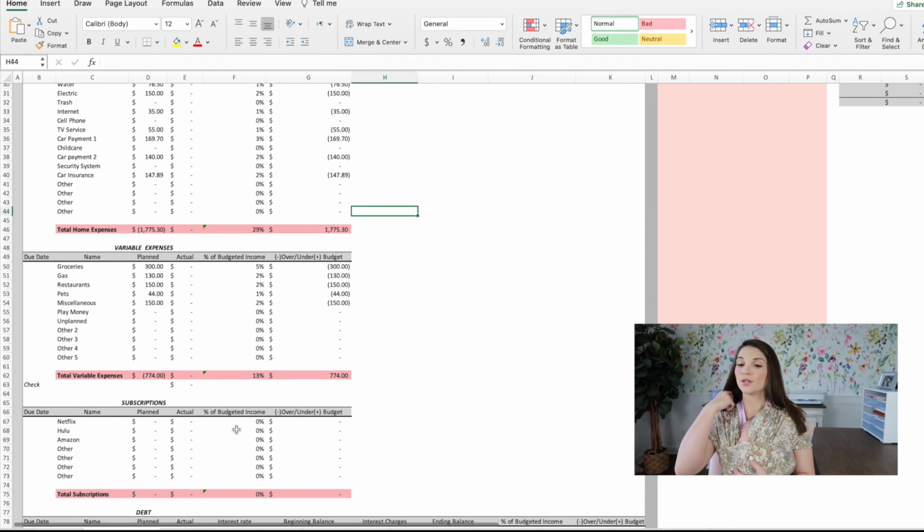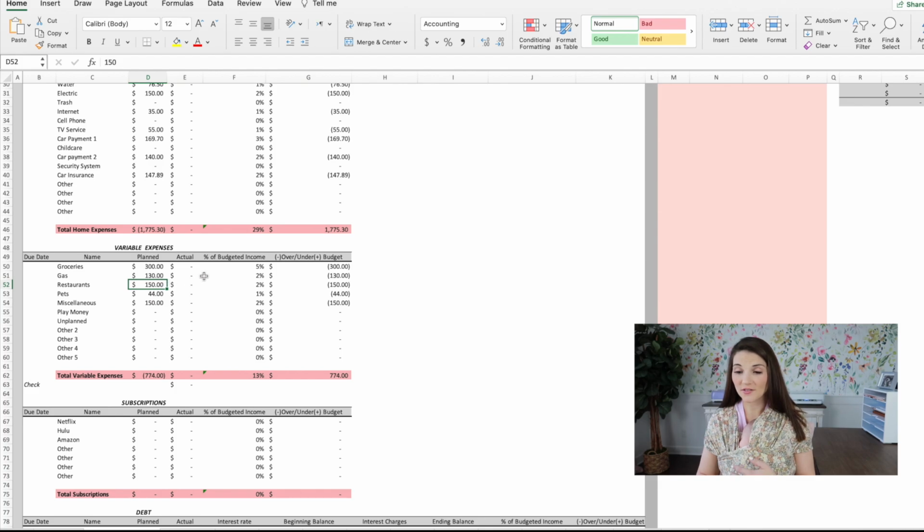And then when we go down to our variable expenses, we have things like grocery, gas, restaurants, pets. We do have a dog, a golden doodle. We had a puppy at this time, and then miscellaneous. So you can see we were budgeting about $300 for groceries, $130 for gas, $150 for restaurants.